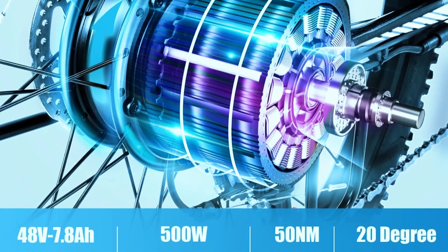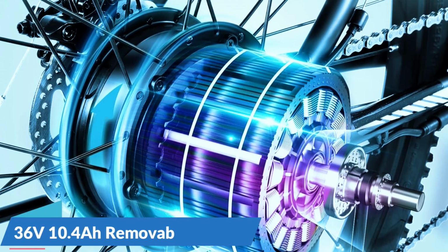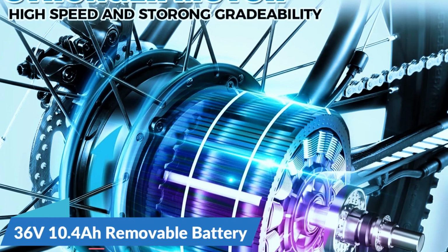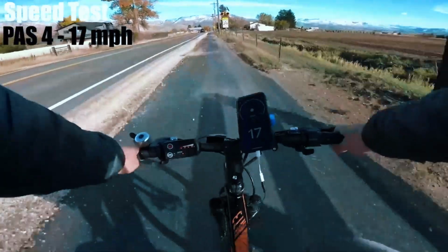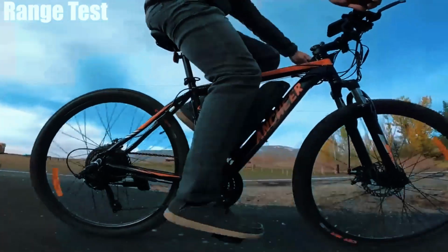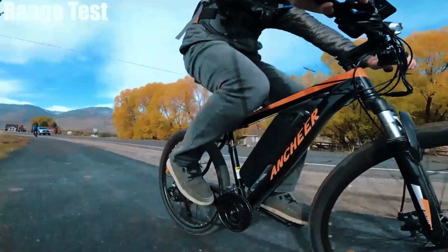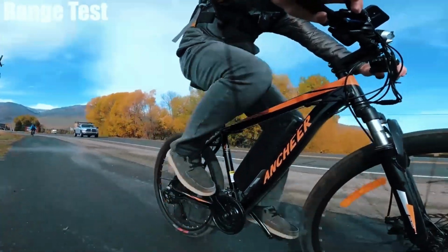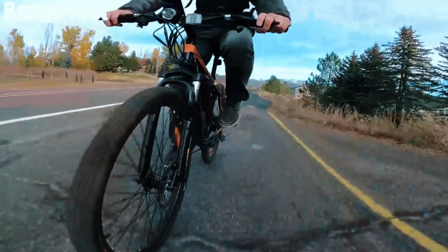Depending on the variant, this model includes a 250W to 350W motor paired with a 36V 10.4Ah removable battery. It reaches a top speed of about 20 mph and typically delivers a range that holds up well for daily commutes or casual rides. The bike comes with a 21-speed Shimano gear system, which gives you plenty of control whether you're riding flat city streets or tackling small hills.